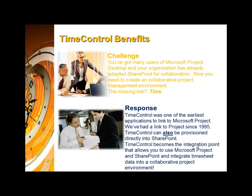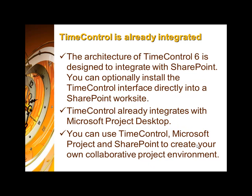It has had since TimeControl was originally published back in the mid-90s. TimeControl has been one of the longest standing linked products to Microsoft Project Desktop since its inception. It's true that TimeControl has a link to Project Server, but it has maintained its link to Project Desktop. And when SharePoint 2002 was first launched, TimeControl was immediately made available to be implemented inside of the SharePoint interface. So TimeControl can become the single integration point between a SharePoint environment and a Project Desktop environment.